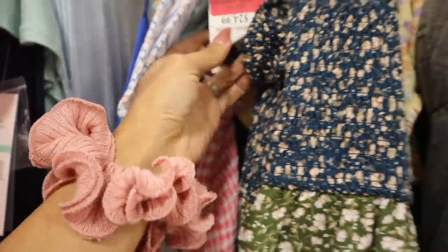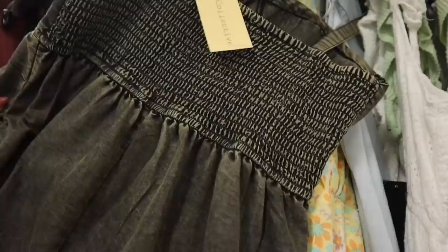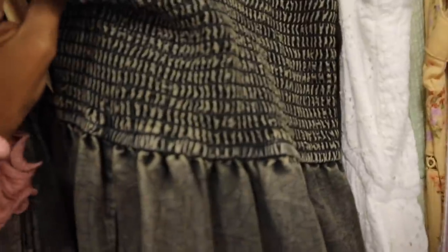I don't care about like the really loose fitting ones. So this one is 20, originally 25. And look at this one, it's so colorful. And I like this one too. It's a jumpsuit, oh my gosh. And you don't have to wear like a bra. That is amazing for $20.